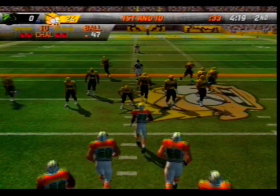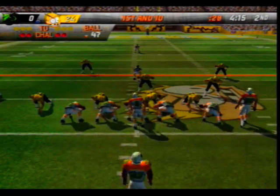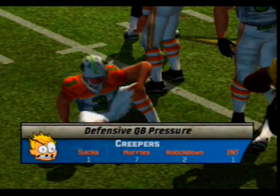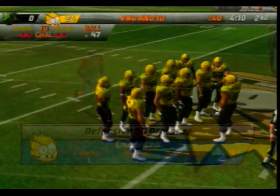First and 10. Ball on the 47-yard line. The home team come out in a 4-3. Under pressure, throws on the move. This one falls incomplete. And we update our stats after that last play. Here's what he's had to endure when back to throw.